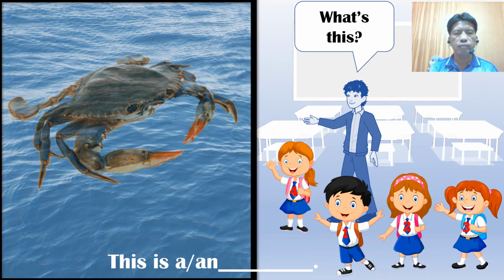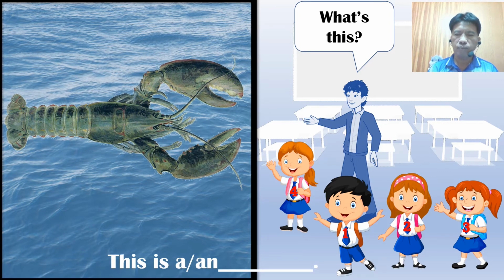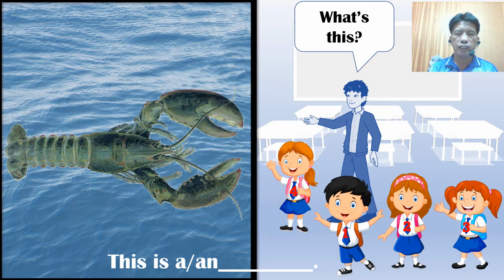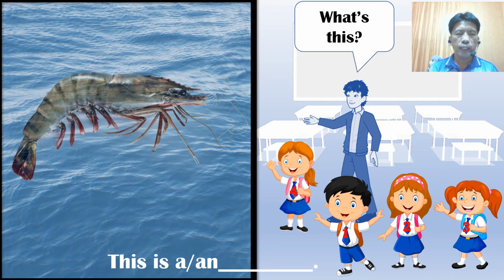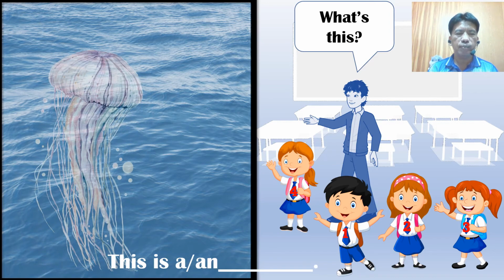What's this? Very good. This is a crab. What's this? Answer please. Yes, this is a lobster. What's this? Very good. This is a shrimp. What's this?